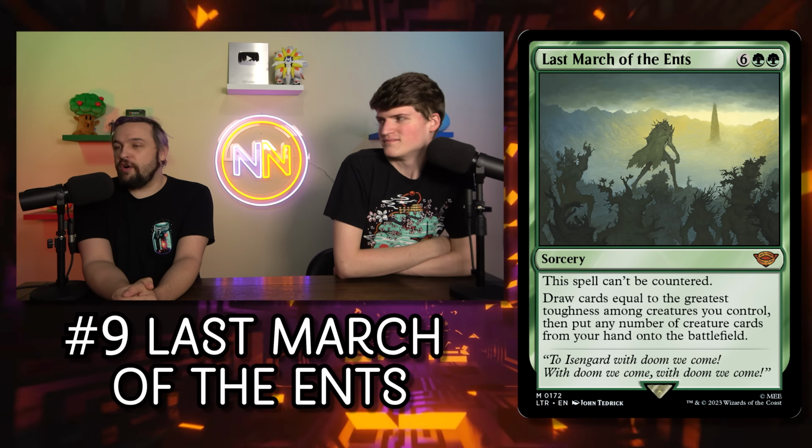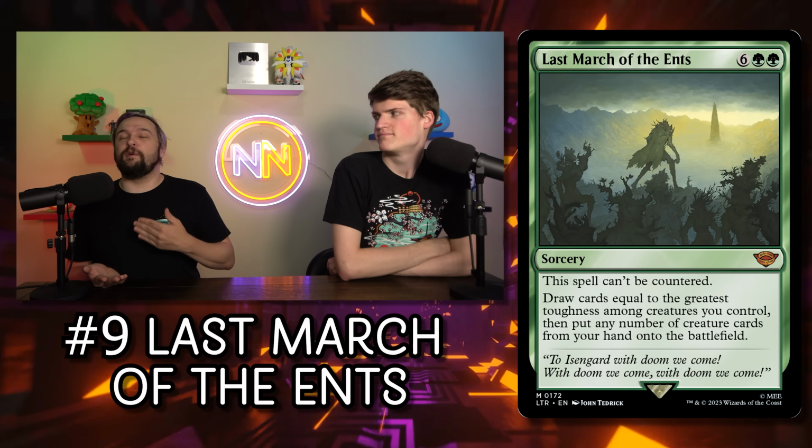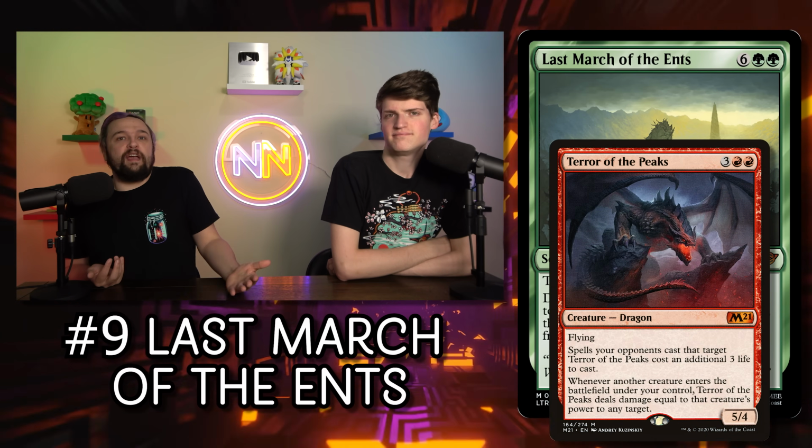Yeah, it's so strong. It's just like Rishkar's Expertise, which is already good, but this time it cheats creatures in afterward. All right, let's pay 2 extra mana. All of them. Literally any number of creatures. I mean, if you have something like, what is the card? Terror of the Peaks, like you're playing a green-red deck. Okay, good luck losing after that.